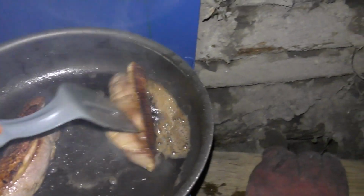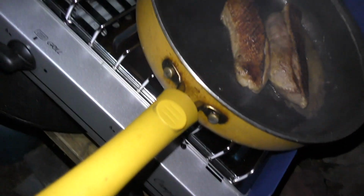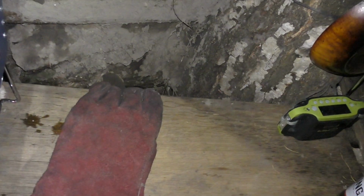I didn't know where I was pointing there. But the skin's all done. I'm going to turn it down a little bit actually, to there. Getting quite warm in here again.